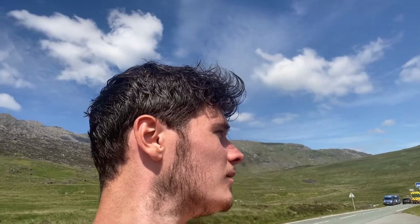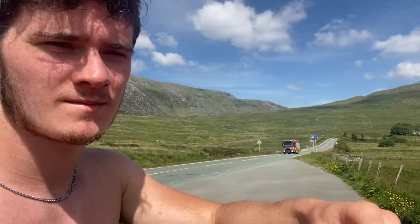So what I'm thinking is, do Snowdon today. I've got enough time to do it. It's bloody lovely weather. And then when I come back tomorrow, maybe go over to that same spot and camp where I did last time, because I know it's safe and it was a perfect spot. So yeah, good. There's a fire engine.